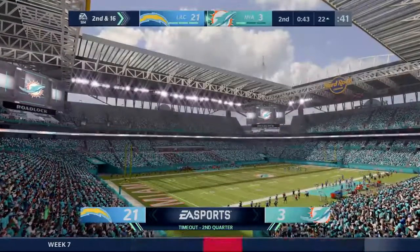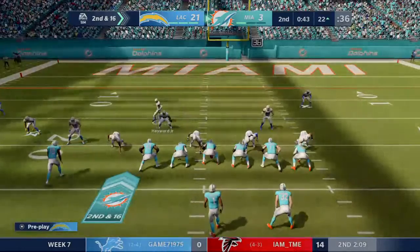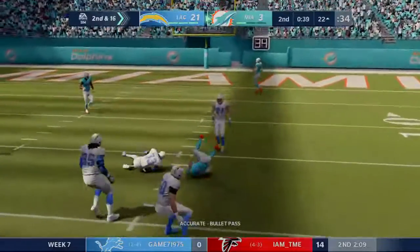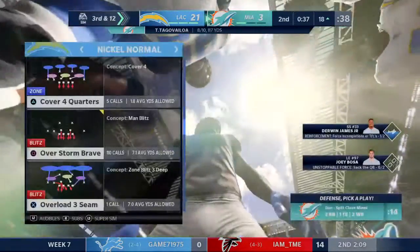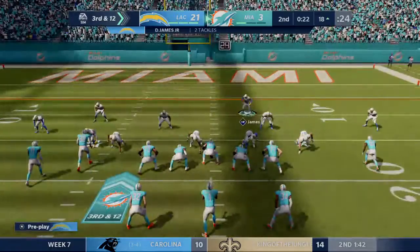The Dolphins going to take their 2nd timeout, as they'll stop it with just over 40 seconds to go in the first half. Sacks, a growing theme in this first half. This is 2nd and long. He'll drop this off to Laird. It'll be a gain of 4, and they'll be facing a 3rd and 12.